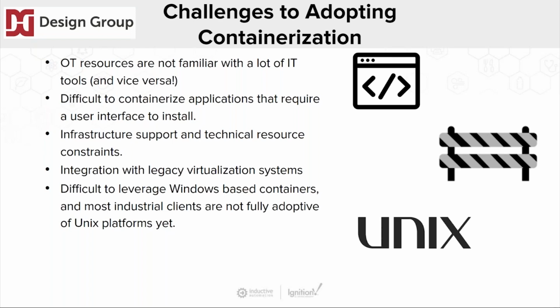It's difficult to containerize applications, so not everything has a containerized version. That's something that we see. I mentioned one of the advantages of Ignition is they have a very well supported and far along containerized version. So you don't have to try to put together beta versions of different products or run a combination of virtual machines and containers to make something work. But it isn't easy to make that happen, and so it's taken a lot of strategic direction from the Inductive Automation team to provide a product that meets those needs, and so we're really appreciative of that.